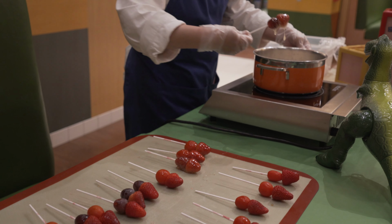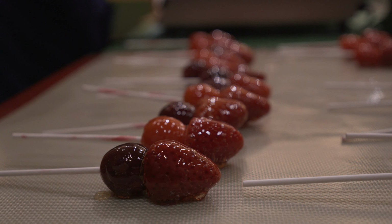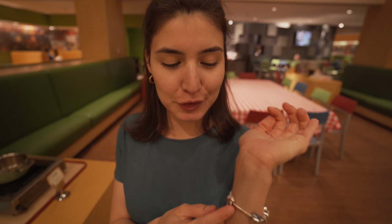So these are candied strawberries. Some of them look like they have grapes on the bottom. So it's a grape and then a strawberry. Once it cools down, I'll try that one. It looks good. Okay, I requested an alien. I actually have a charm on my bracelet, so that's what I was trying to show him. I don't know how to say alien in Chinese, but we'll see how it looks.